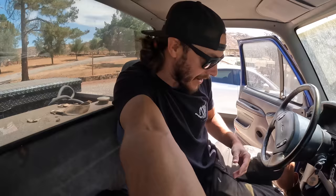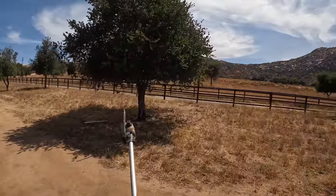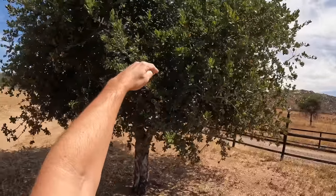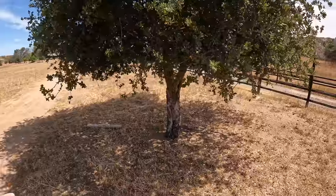Okay, let's break the single cab free of her spider webs that are anchoring her to the concrete because she has not moved in a while. Okay, let's see how many spiders we can knock on our heads here getting these trees cleaned up. So I'd like to take these up about to here. So another, you know, 2 feet or so should give us plenty of ground clearance around them.